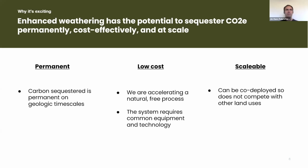And thirdly, and probably most important in terms of a nature-based solution, is we don't need land for this. It's co-deployed alongside other things like agriculture. So we're not competing for land with other solutions.